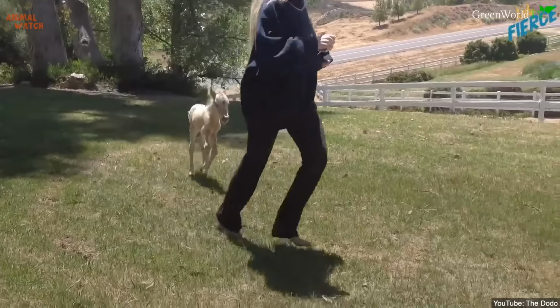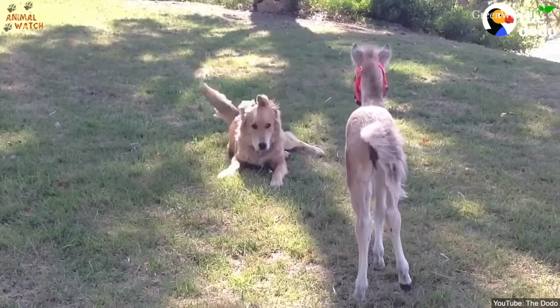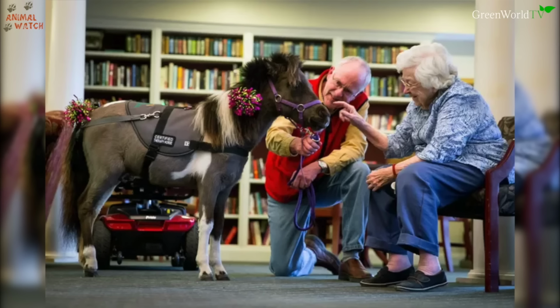Some are simply kept in large back gardens, as long as they have plenty of company and love, as they are very, very sensitive. They are so intelligent that some are even used as service animals, aiding the disabled or visiting hospitals.